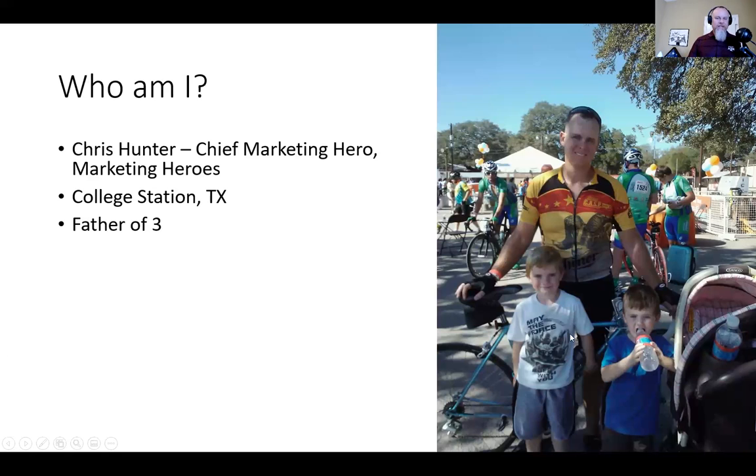I'm the father of three. This is actually a picture of me and my two sons when they were really young. That's me with a pre-COVID beard and a lot younger. I think I took that in 2012 on a ride that I was on for the MS-150. My son now is 15 years old. This son is now 12 years old. So this is a dramatic difference. And then my daughter, who was, I think, about 1 year old in the stroller right here, is now 9 years old.